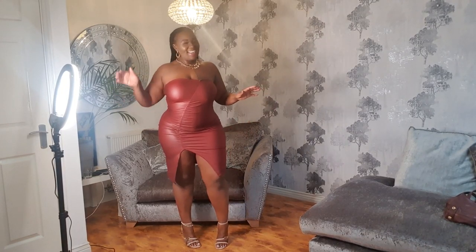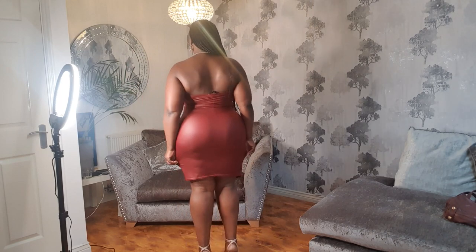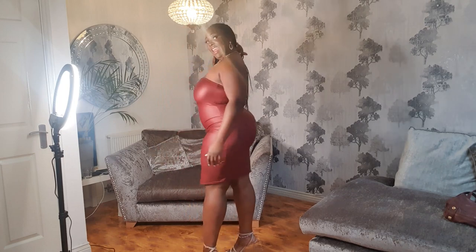Okay, yes, this dress is beautiful. Tell me if you like this. And it's not too short, ladies. So it comes down to nearly your knees here. Yes, beautiful. Let me give you a close-up.